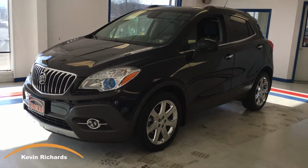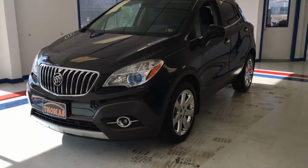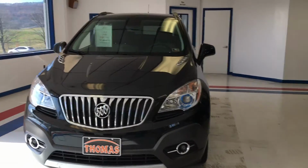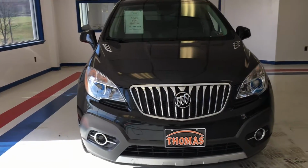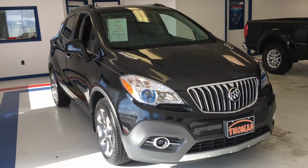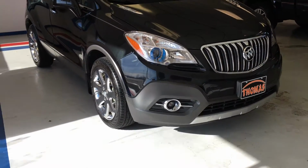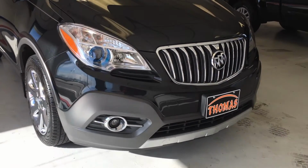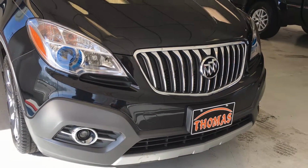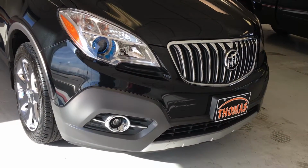I'm going to take some time today to show you a 2013 Buick Encore. This is a leather series. It's got a lot of equipment. It's actually very, very low miles for its year. It was bought new at a local Chevrolet dealership and recently traded by a customer. Now, this customer used to be in the detail business, so you are going to find a perfect vehicle.